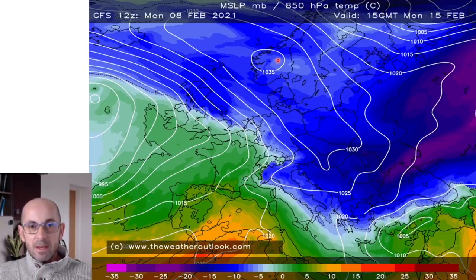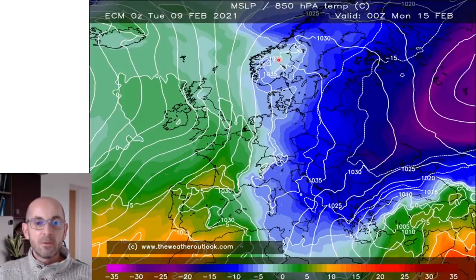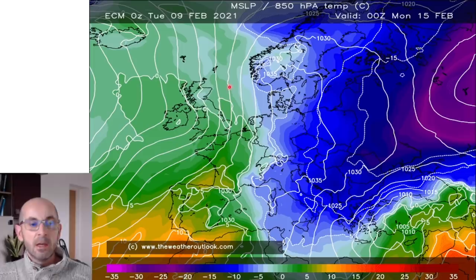The thing that has changed has been really today. We've seen a trend towards the computer models bringing through the milder air more quickly. This chart is from a European model. It was generated on Tuesday the 9th of February. It's valid again for Monday the 15th of February. So effectively, it was generated 12 hours later than the previous one.